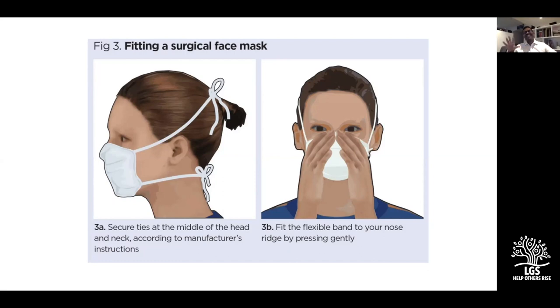Sir, I also was ignorant a month ago. A nurse taught this to me, actually. A nurse said, do you understand this? I said, really? I was wearing it for my own comfort. Anyway.